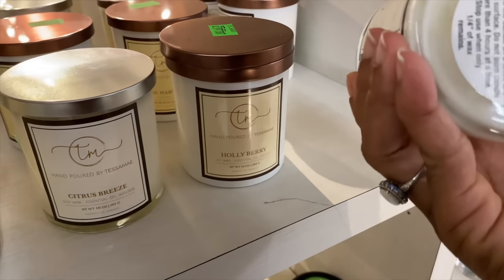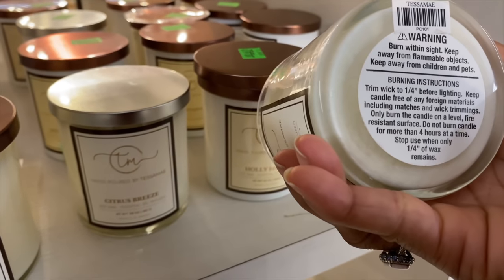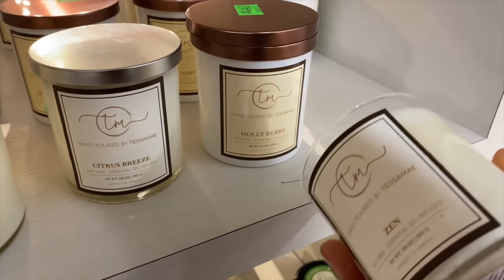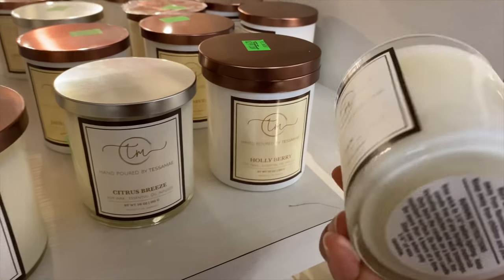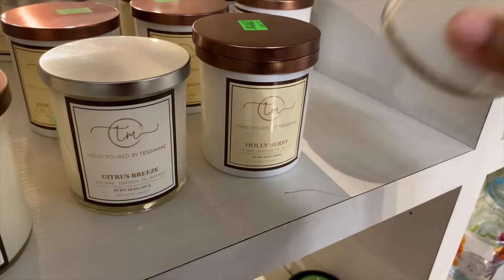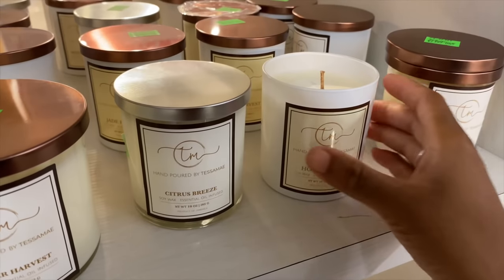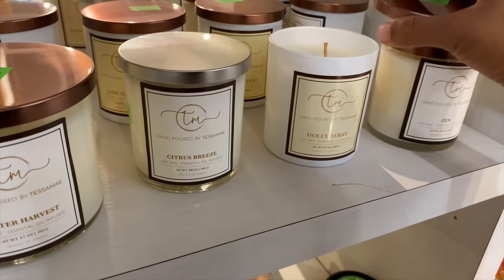Let me see. Do they have the ingredients? I hate when they don't have ingredients. Or at least what? Soy wax, essential oil infused. No, I need to know what's in here. I'm telling you, coffee is in here. Coffee has to be in here. It smells like a coffee drink that you'd get from Starbucks. I like the way Holy Berry smells. Holy Berry and Zen smell the best to me.